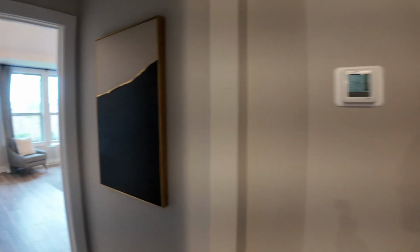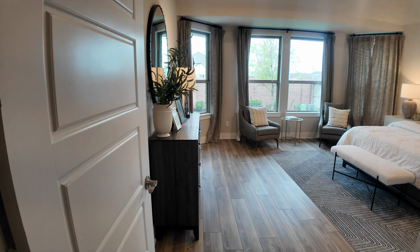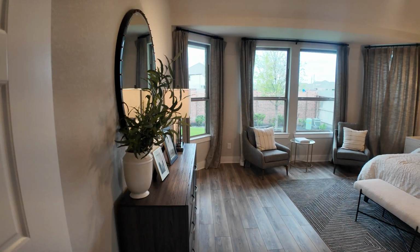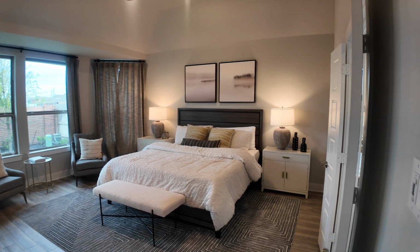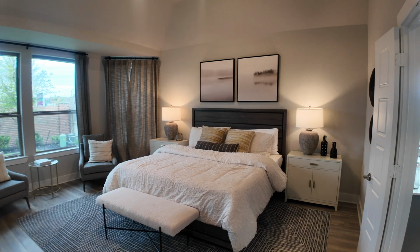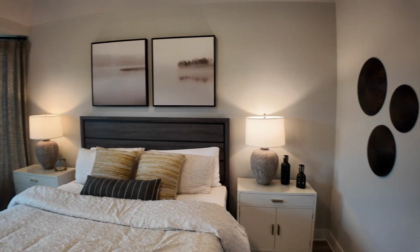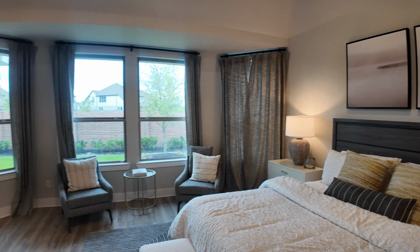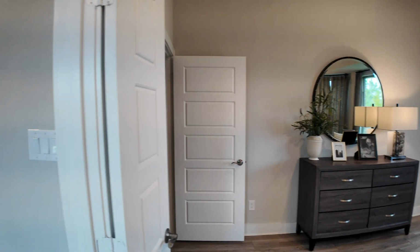All right, so past here is gonna be your primary bedroom. So you've got 1 bedroom downstairs. This primary bedroom, it's not as long as the one in the Perry house, but it's definitely wider. So you still have lots of space. They've got a king size bed in here. Really, you could put a California king if you really wanted to, because you've got that much space. This is something that I like.